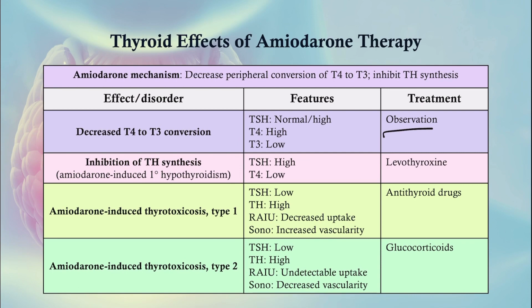Amiodarone-induced thyrotoxicosis. So what would that look like? It would look like hyperthyroidism. You do the radioactive iodine uptake scan, as you should in a patient with hyperthyroidism. When you're trying to differentiate them, you'd expect to see decreased uptake. What is that? When you have hyperthyroidism and decreased uptake, that's a thyroiditis picture. And we do the exact same thing. Antithyroid drugs, you'll know based on the history of amiodarone.